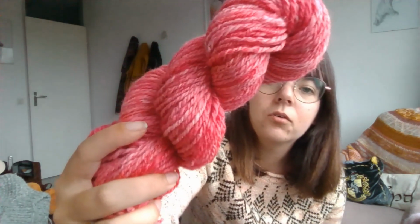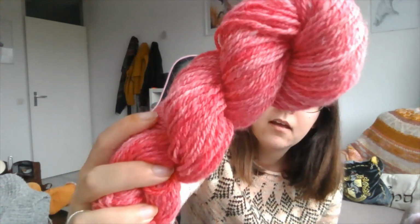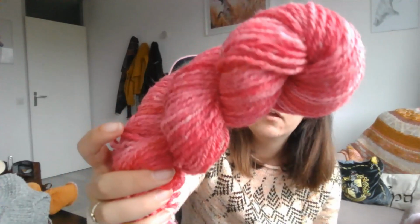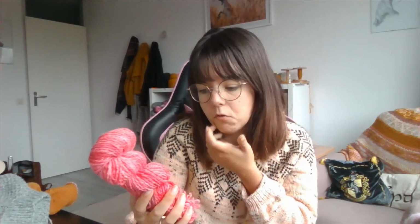So this is also chain plied, and it's just got variations of pink. I have no clue what to do with this. I think this one is a bit closer to a worsted weight. It's also 100 grams. It's just pure sheep. I don't remember what kind of sheep, because I lost the label of the fiber. But yeah, that's what that is.